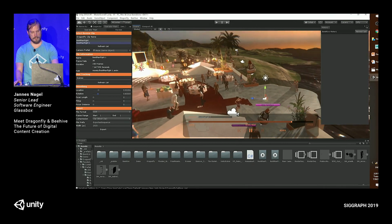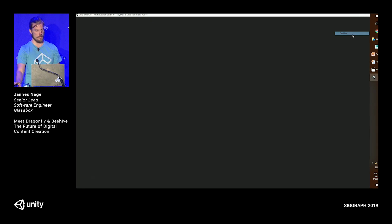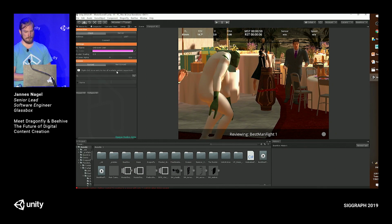So in order to do that, we have BeeHive, and I quickly change the layout again here to the BeeHive menu as well. So this is the only window that you get right now with BeeHive. It's very simple. Actually, that was a lie. At the bottom right is also the transaction history, but I will explain that later.